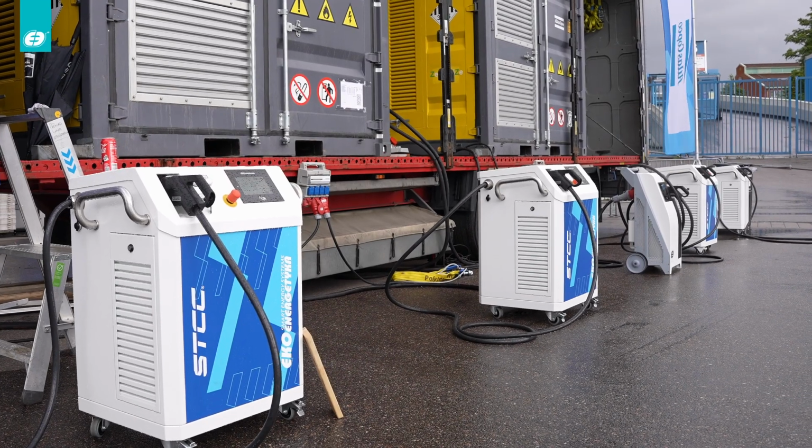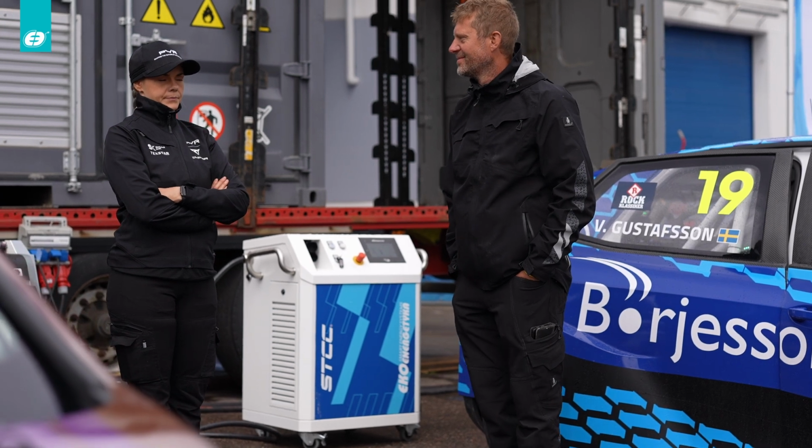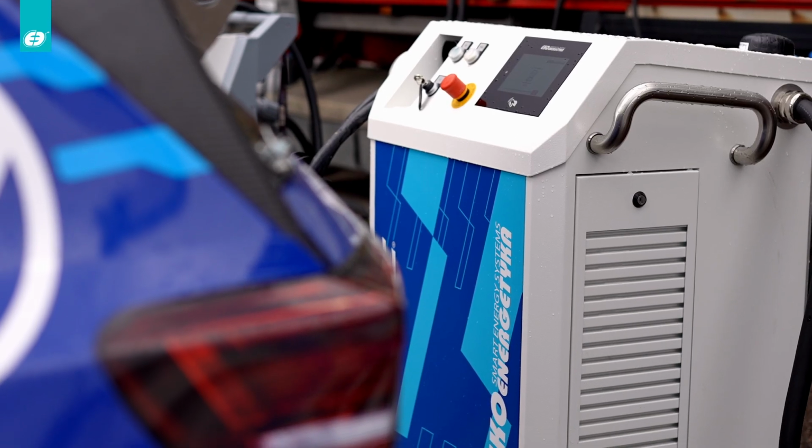The transformation wouldn't be possible to make without great partnerships. I mean, we have the energy, the power banks from Atlas Copco, and then we have the chargers from Ecoenergetica, and I think that's also we bring a lot of attention to safety as well. The chargers and the technique behind the chargers has made it at that level of safety that we need to have to run this championship.